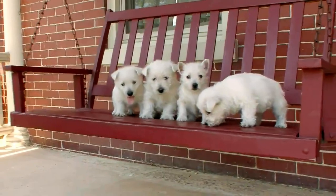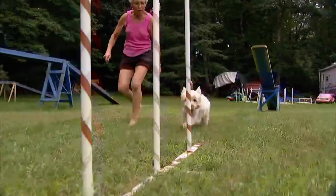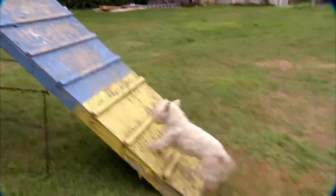While no two Westies are the same, in general, they do well in most environments. Westies can be in an apartment, but remember, they're not lap dogs. The Westie is a hardy breed that can live up to 14 years. Hip problems and some other health issues are a concern. If you have a lot of sun, they can have problems with the ear tips, with sunburn.